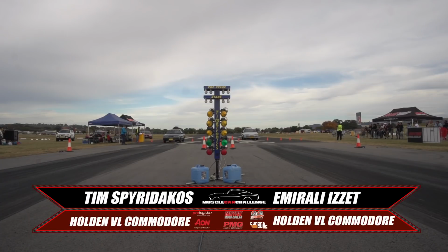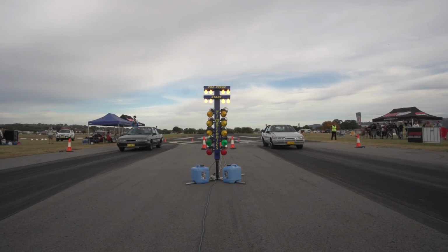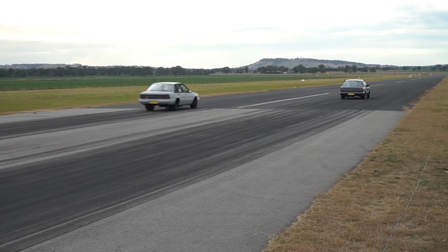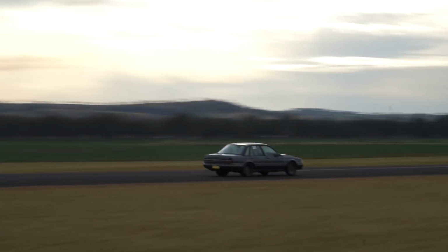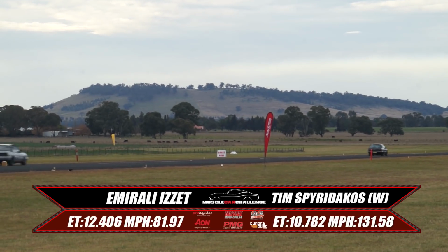It's a double VL battle now. Tim in the VL Calais up against Emirali in the LSA-powered Holden VL Commodore. Both drivers coming into stage now. Lights go down. Let's see what happens. Good reaction time from Tim. He gets the hole shot over Emirali. He's got a couple of car lengths on him by the 60. As long as the car's got the power now to stay out in front, he will get the win, and it does. Tim goes through another win with a 10.7 at 131.